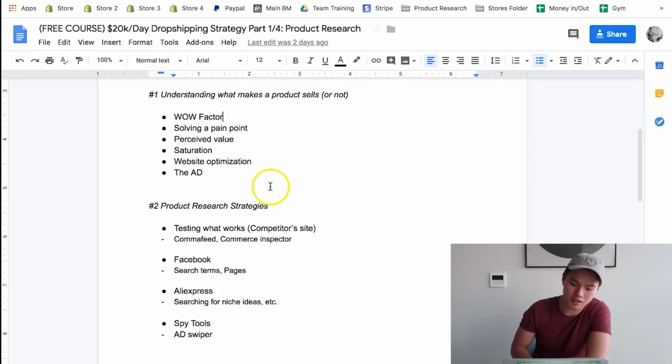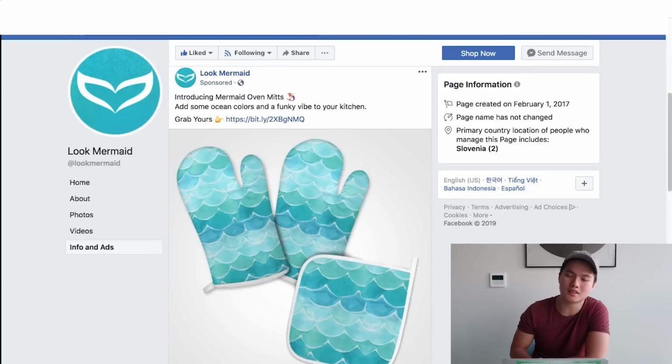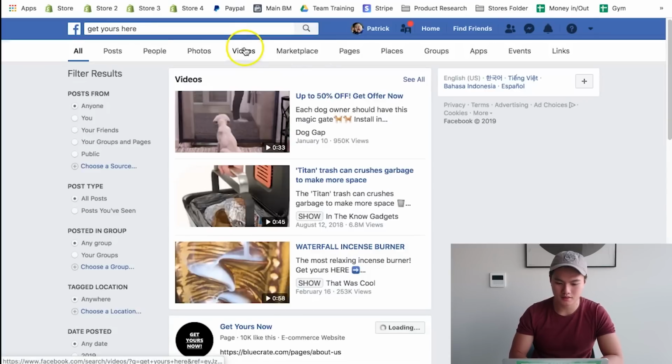And then next, I'm going to be showing you guys how you can use Facebook search terms, and this is one of the OG ways which I've used to find winning products. Firstly, to find the search terms, it's really simple. You can just search for things like "get yours here" and stuff like that.